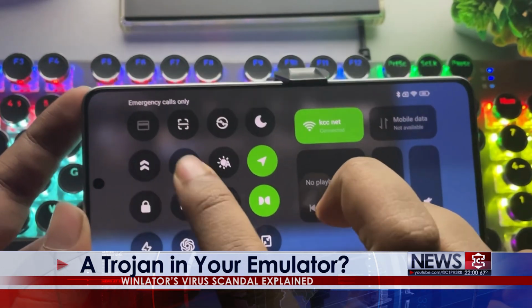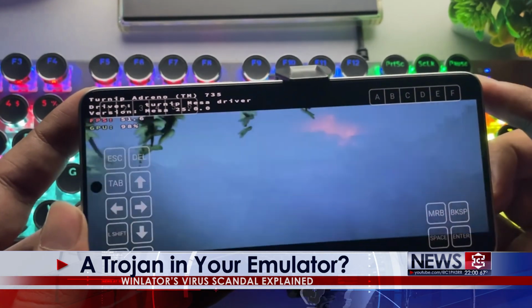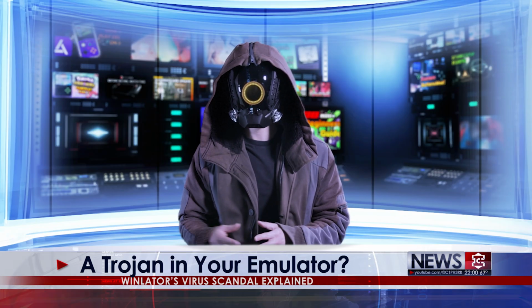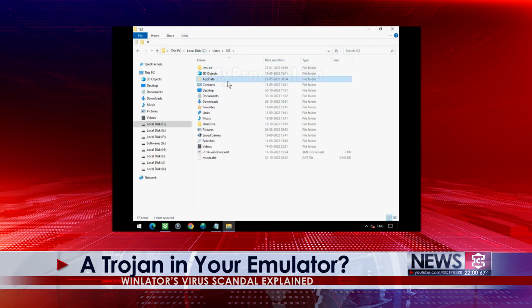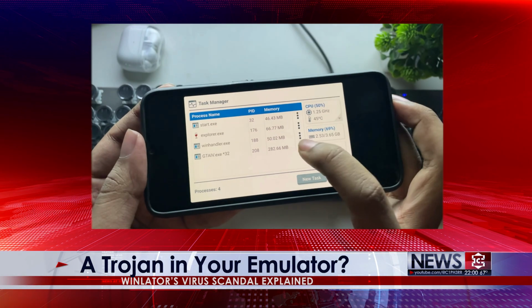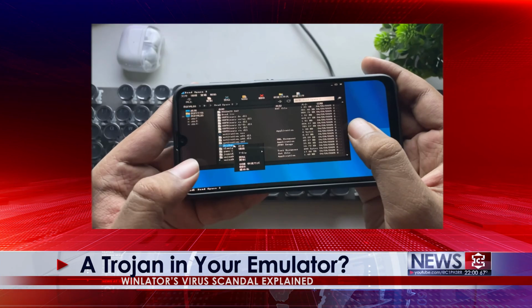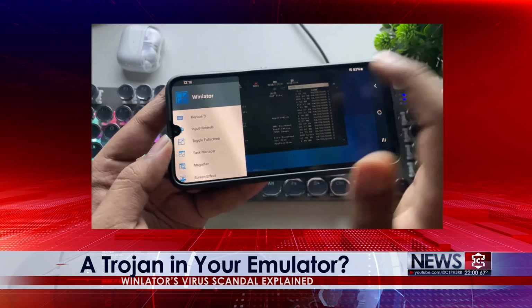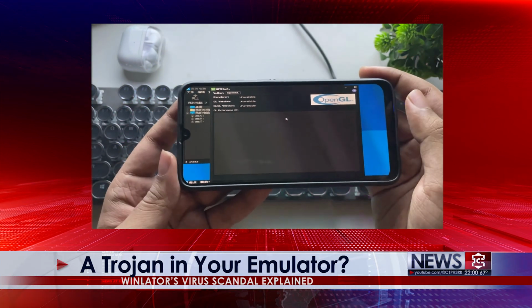The Floxif virus is known to infect executable .exe files and can act as a backdoor for other malicious software. In the context of Winlator, the virus was found to infect .exe files within the emulator's container, potentially compromising any Windows applications run through it. However, it's important to note that the virus does not affect the Android system itself. Its impact is confined to the Windows emulation environment within Winlator.